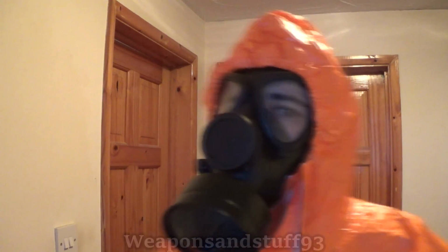Now I assume I fully do the zip up. Now I guess this bit's designed to go over the neck somehow, and I can't really see how to do that, but right, regardless, even if I don't do that flap up, it's got a pretty good seal. So, as you can hopefully see, I've got an elasticated suit on that keeps making really loud crinkling noises. And yeah, what I'm going to do in a minute is put the camera somewhere where you can get a full view of the suit.